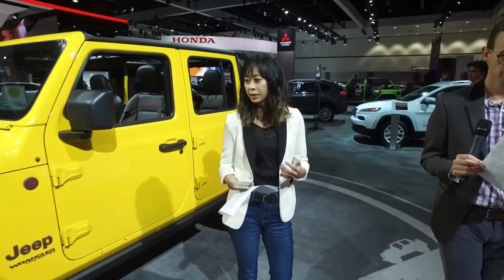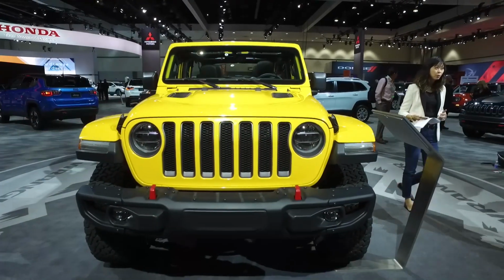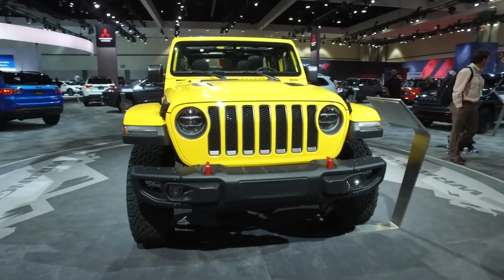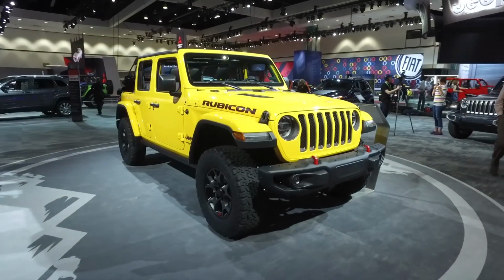I think they did a really good job in modernizing the Jeep, but also not doing too much to upset current Jeep owners and kind of alienate them, which is always a big fear. They're a prickly bunch, right? Very much so. They don't want their Wrangler touched. But we've got a bunch of other vehicles we're going to get to. Yeah, let's keep going.